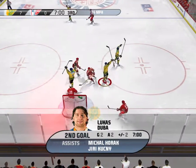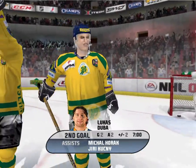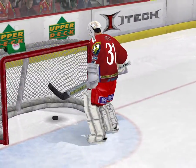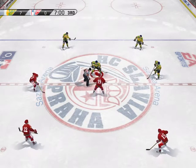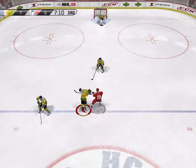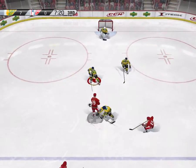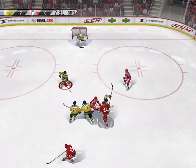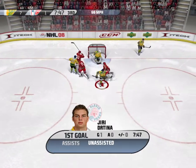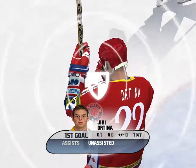He scores! And now he's cut a pair. The ref is signaling for the faceoff. Peranek won the draw. Slavia has it. He gets laid out. Dertina. In front. Save. He scores! And they've answered right back.